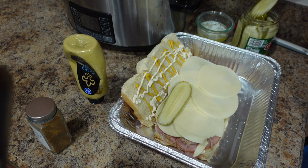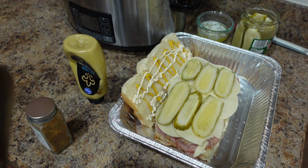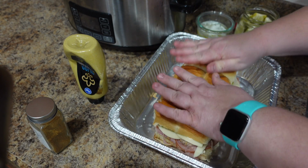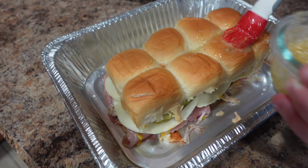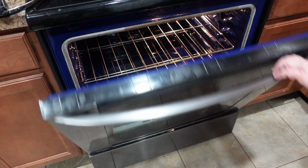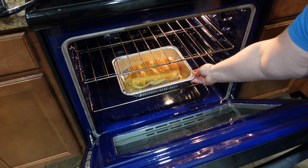I ended up going with provolone, but I know a lot of people would prefer Swiss. And then I put some pickle slices evenly across the cheese and placed the top of the slider buns back. I then mixed melted butter, Dijon mustard, and seasoning and brushed that generously over the top of the rolls. I baked those for about 10 minutes until the cheese was melted through and everything had been heated together.